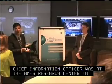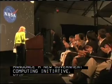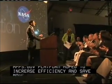The federal government's chief information officer was at the Ames Research Center to announce a new government cloud computing initiative. Vivek Kundra unveiled the new apps.gov platform, designed to increase efficiency and save money.